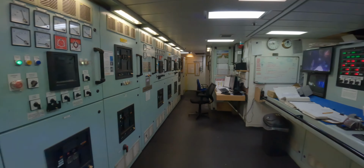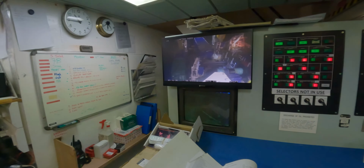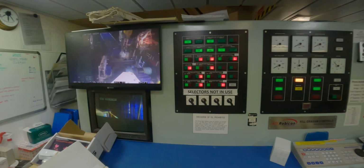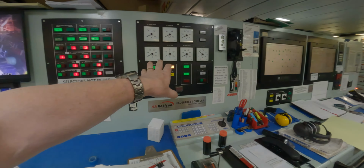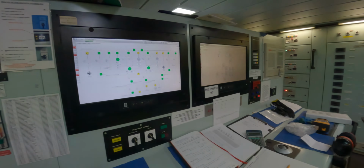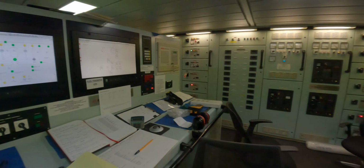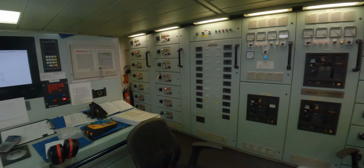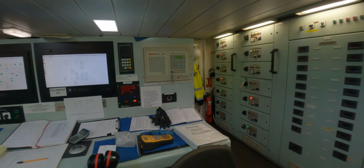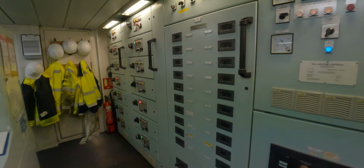We have a CCTV camera here showing the deck with our secret submarine, which isn't a secret, and we have all our fans. This basically tells us what's happening with the motors, and then of course we have the computer screens, which we can look at absolutely everything that's on board ship from here. Firefighting panel up there, so when we have a fire alarm, it's picked up here. That little tiny panel is for the steering gear. There's a small video in the pipeline for that.